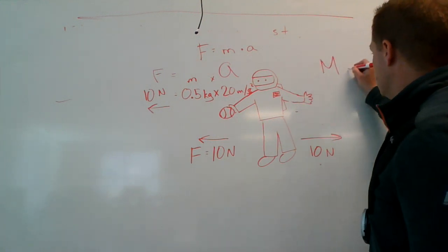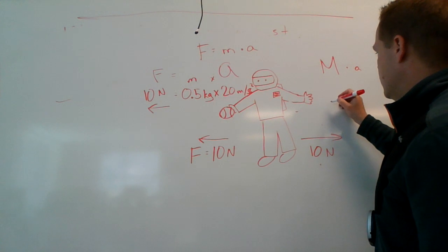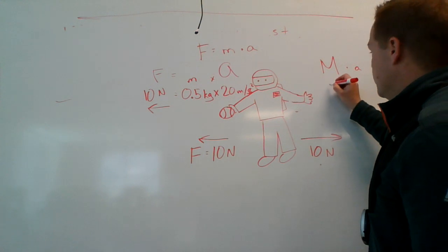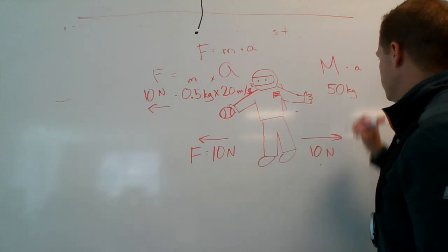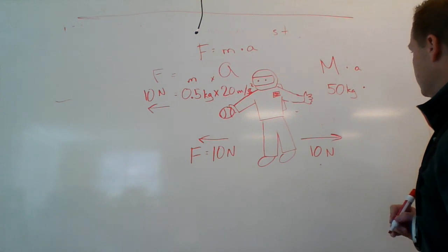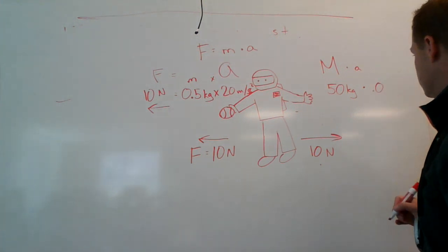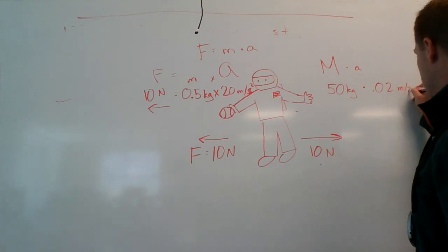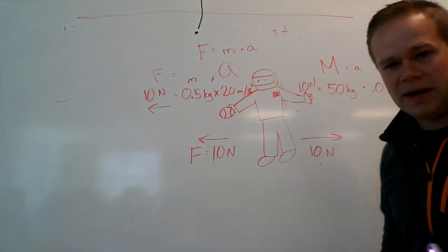Well, on you, you have a bigger mass. You can have a small acceleration. So we'll say that your mass is, let's see, how can I get 10 newtons here? We'll say you have a mass of 50 kilograms times 0.02 meters per second squared, something like that. And you get 10 newtons there. You might have to check my math, that might not be right.